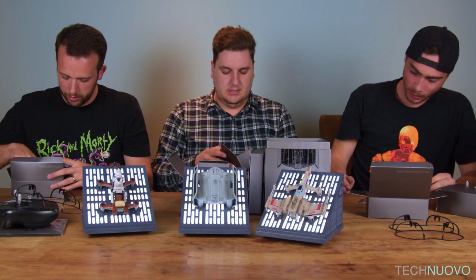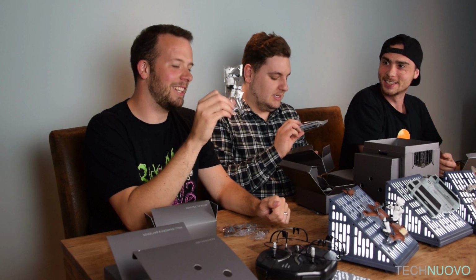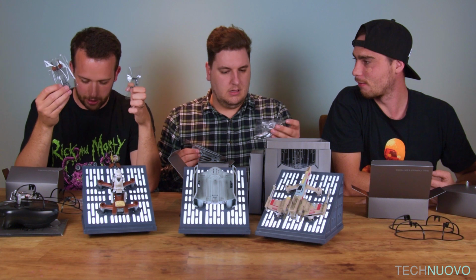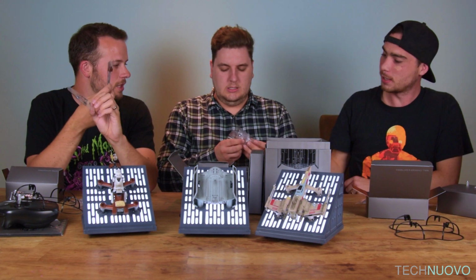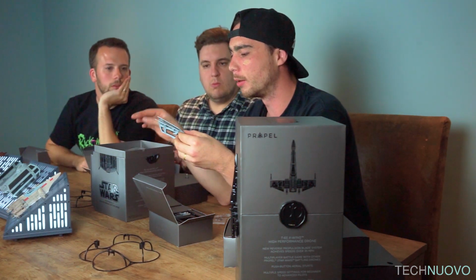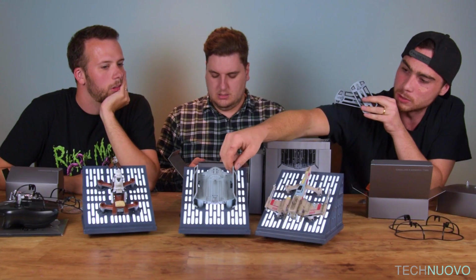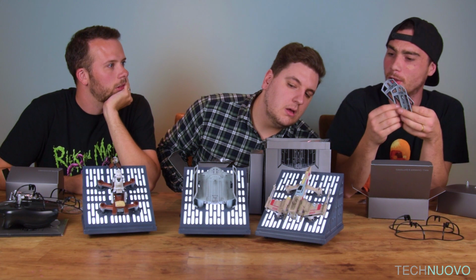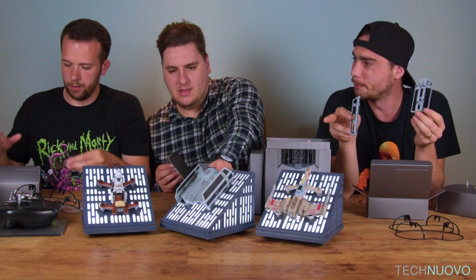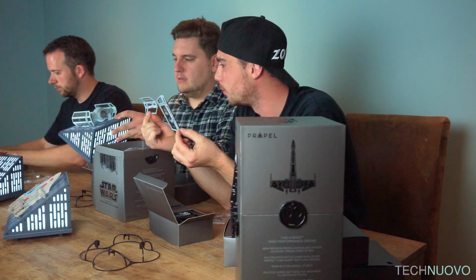Extra accessories. Oh look, you get another gun as well. I've got the wings. You're going to crash and kill the stormtrooper or whatever it is. And I got loads of spare bits. Spare handles. Now, the reason why you get an extra spare set of wings is because they said that the wings on the TIE Fighter aren't very aerodynamically helpful for that drone. So these ones help it fly a bit better.